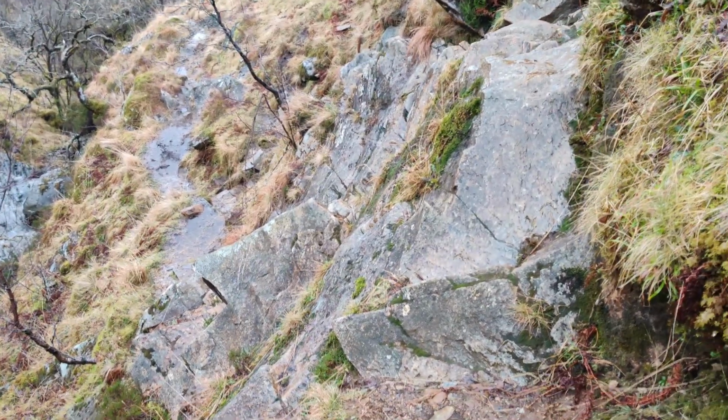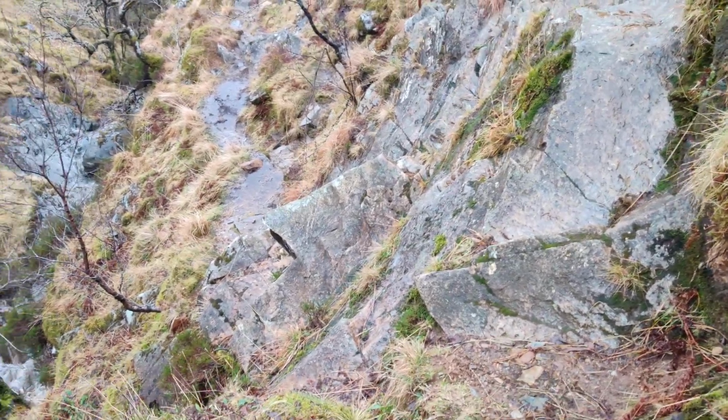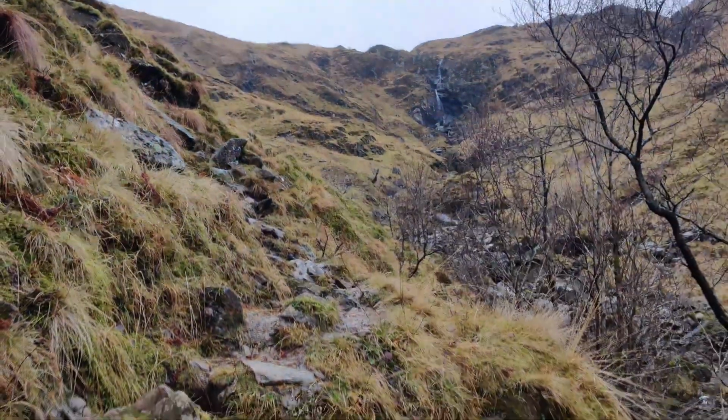Right, so that was the first wee scramble. First time I've seen the path kind of totally go away. Yeah, we're getting ever closer.